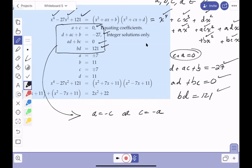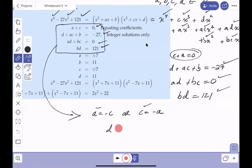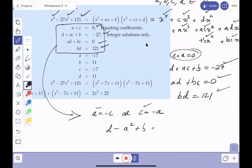So if I took this and plugged it into the second equation, what do I get? I would get D plus, what would AC be? Well, AC would be minus A squared, right? I'm doing A times C. That'd be A times minus A. So that's minus A squared. Let me just do the area shot and I'll put that down. Again, this could be a dead end. And then what do you get? Plus B is equal to minus 27. Well, at least I got one less letter in that.